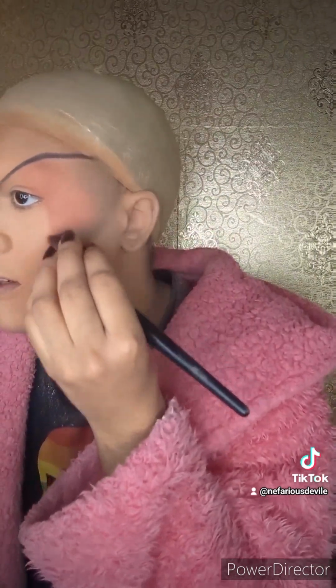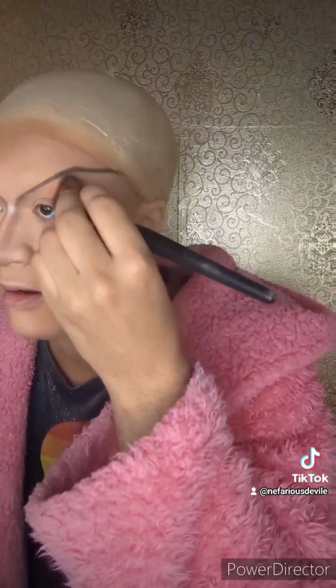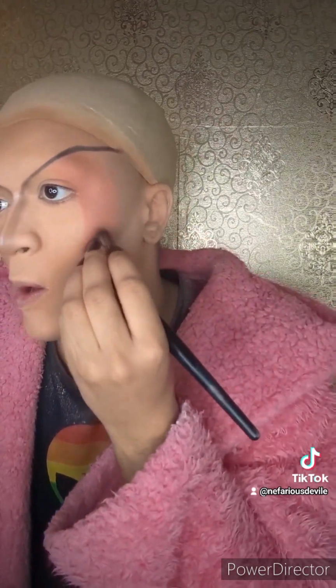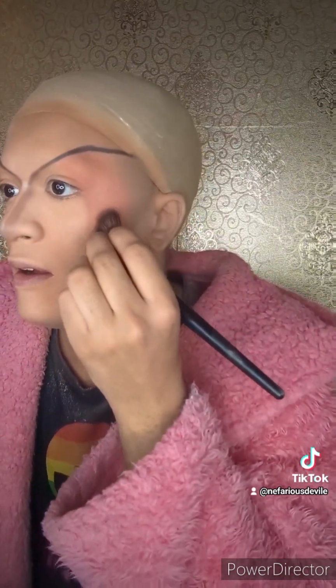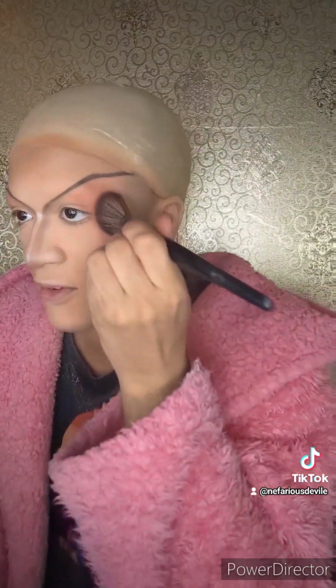Okay, so now I brush it out a bit to soften it so it's not so built up pigment. Forgive me that they're being so loud. As usual, everyone comes round when I am doing my stuff.